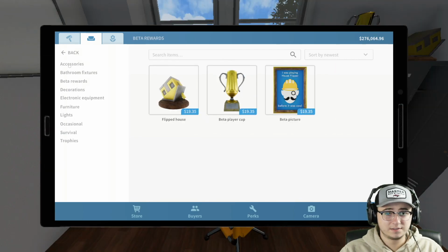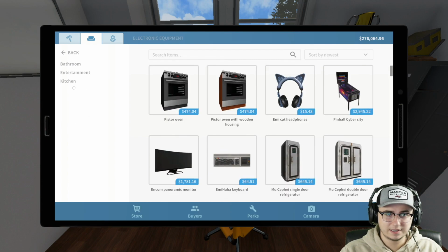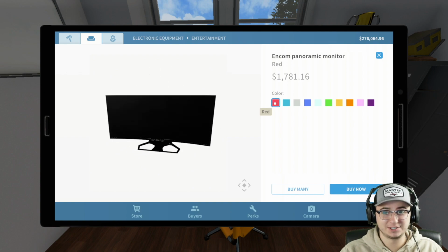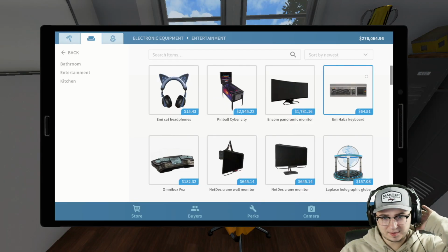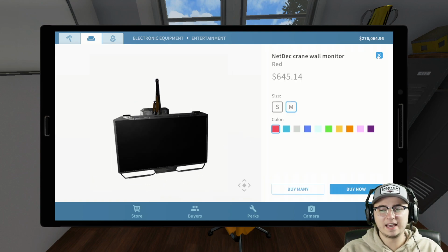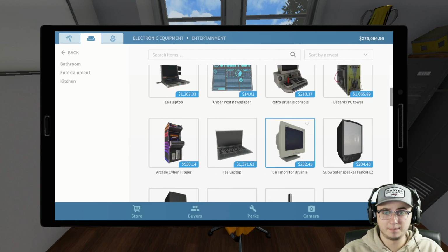Yo, I'm lost. I am lost. It's not accessory. It's not in decoration. It's not in electronic equipment. Oh, wait. It might be in here. Oh, that monitor is actually really fresh. That monitor's way too big for that desk. I was gonna do monitor and maybe PC on the floor, but that really doesn't sound that cool. Oh, we have a crane wall monitor. Okay, a couple of the cyberpunk things are actually cool. A few of them.